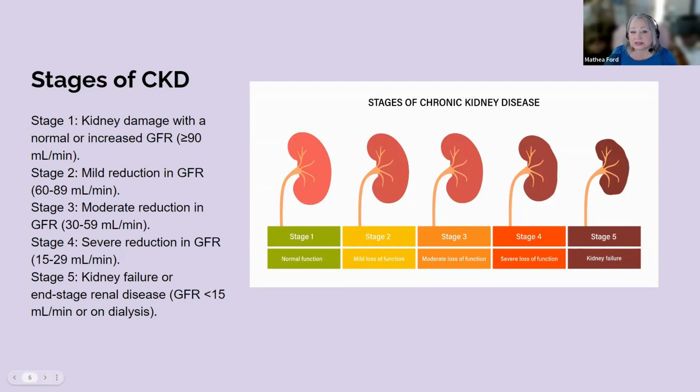So chronic kidney disease is not a static condition. It progresses through distinct stages, each representing a different level of kidney function. Understanding these stages is pivotal, not just for medical professionals, but for patients and caregivers like yourself. It changes and it shapes the therapeutic approach, dietary recommendations, and overall management strategy.